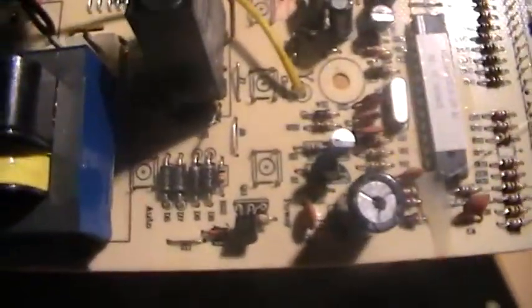2 diodes there, 2 diodes there. They're not in a bridge rectifier format, though. Although these 4 here seem to be, so they could be a bridge rectifier. Possibly.